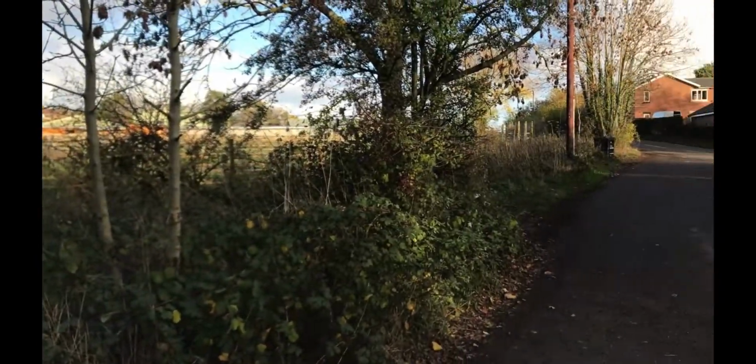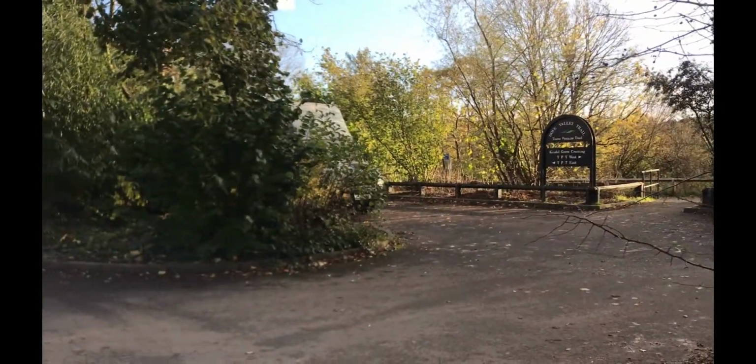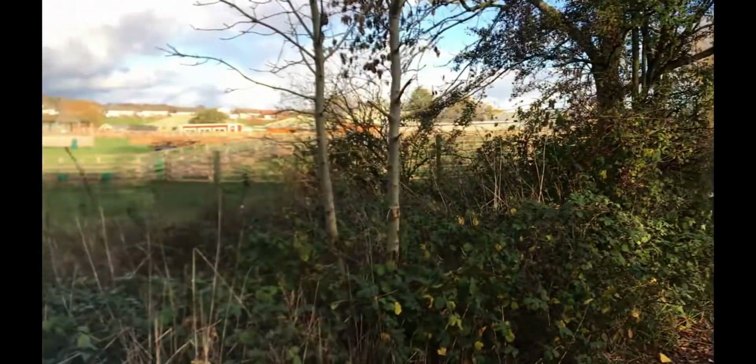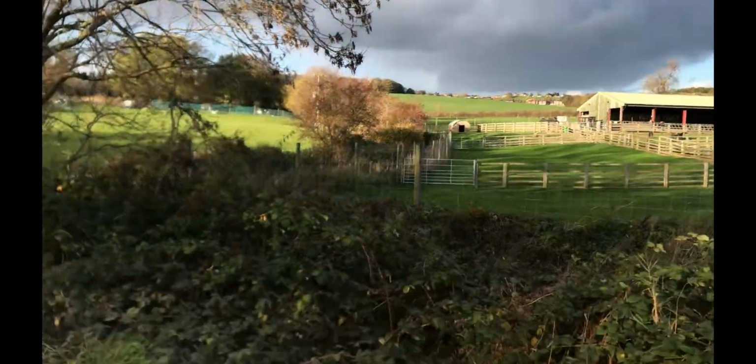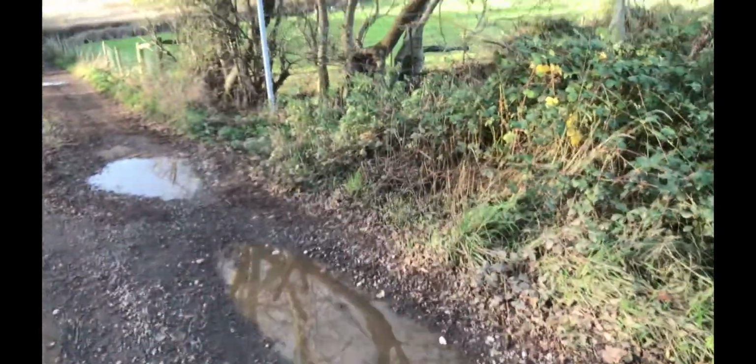So she's had a cat nap. Spirit's still in the van, just there. So we're just bringing her out for a bit of a leg stretch. Clouds look a bit black, don't they? Look down here. There's so many birds in these hedges here. Look down here.